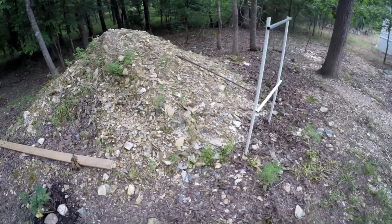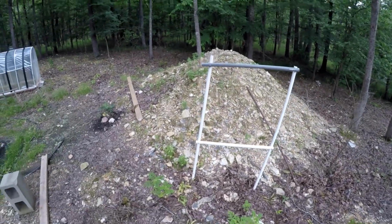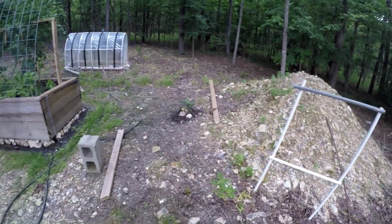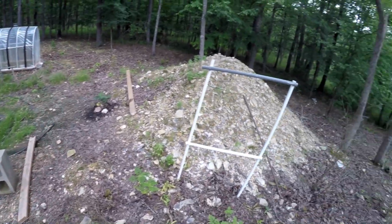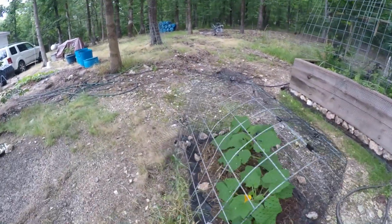This is my target practice when Scott comes out, my son. A pile of dirt came out of the septic tank when they dug the hole, and that's my backdrop for target practice. Anyhow, that's my garden tour for today.